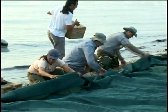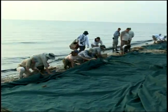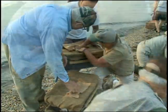A screen is pulled over the net to shade the birds and to keep them as calm as possible while the team works energetically to move them off the beach. As the birds are pulled out from the net, they are placed into boxes.